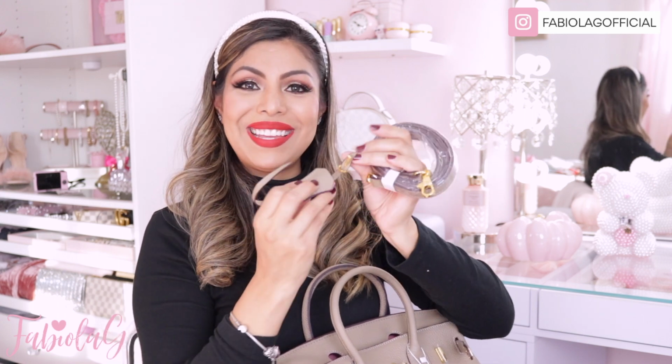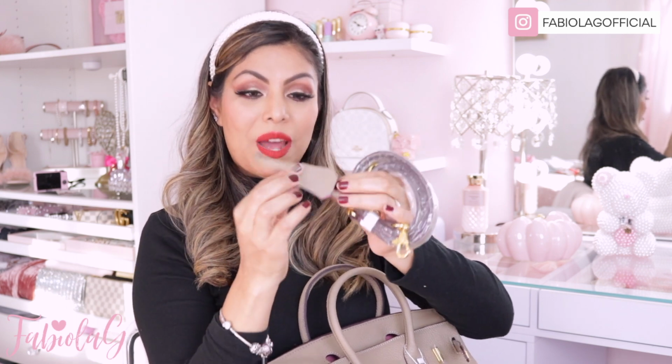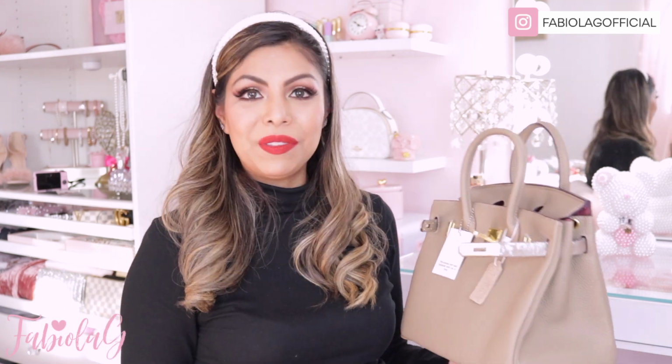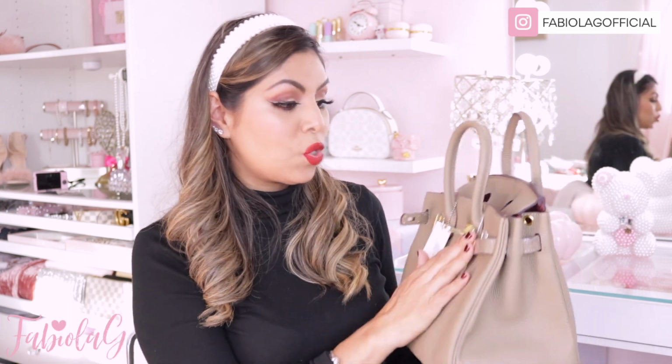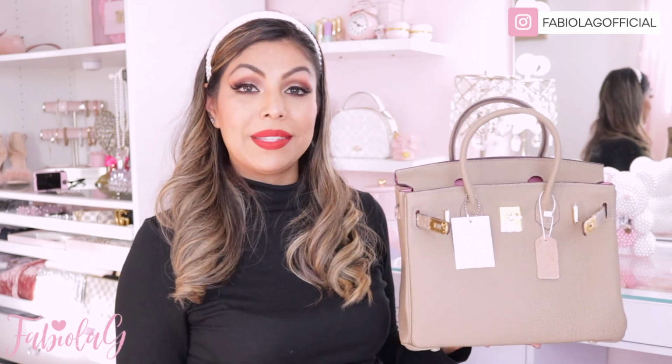Look how cute this is. This is adorable. And even the inside is hot pink. I am definitely loving this bag. So I'm going to show you guys up close and in detail more about this purse and just how it looks when it's styled.